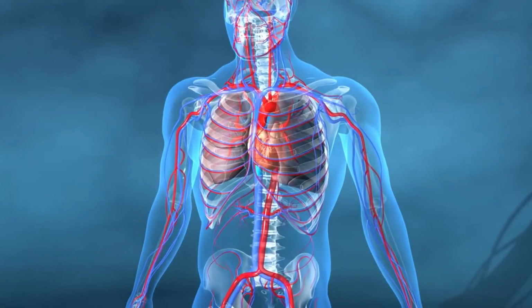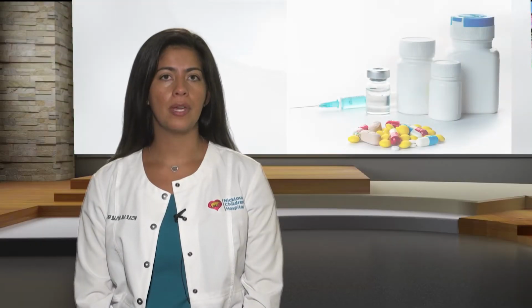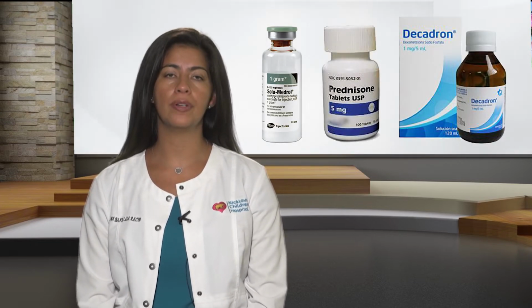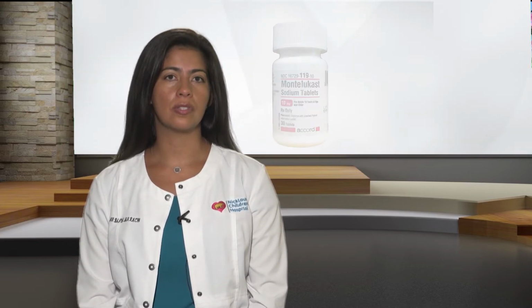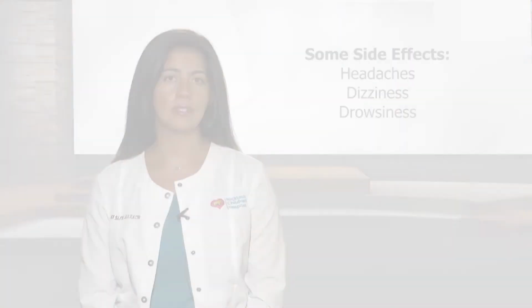Systemic steroids are anti-inflammatories that reduce inflammation in the whole body. These medications can be oral or can be given by vein. Medications such as Solu-Medrol, prednisolone, or Decadron are given for a short period of time, usually 5 to 7 days. Some of the side effects of these medications are headaches or upset stomach. Leukotriene medications such as Montelukast or Singulair help block the allergen component and assist the environmental allergies that can trigger an asthma attack. Some side effects are headaches, dizziness, and drowsiness.